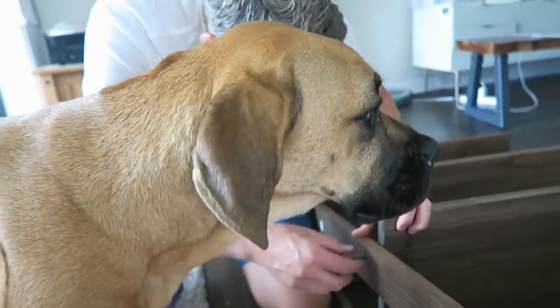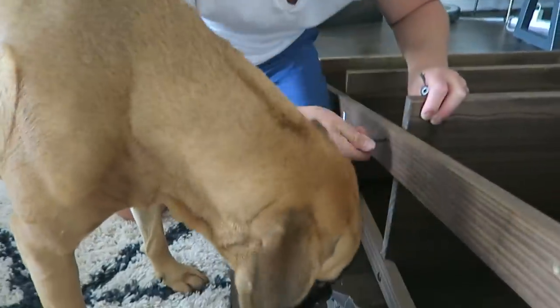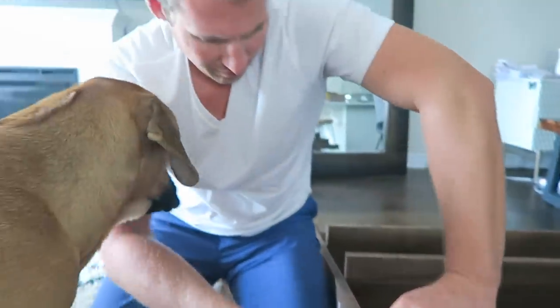Cashew is so interested in what's happening. She's like, what are you guys doing? What's happening? Why are you guys hanging out over here? Are your dogs like this? They want to be involved in everything you do.